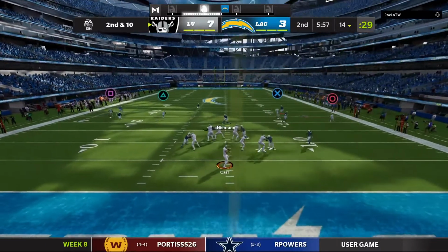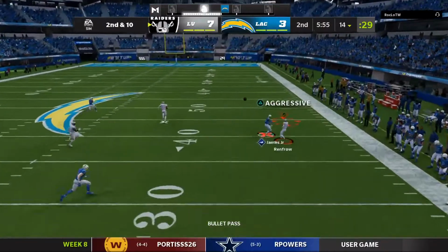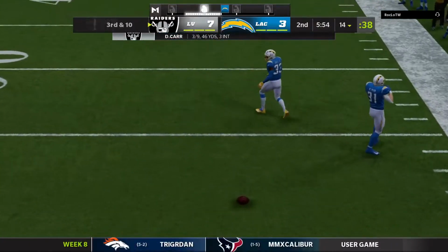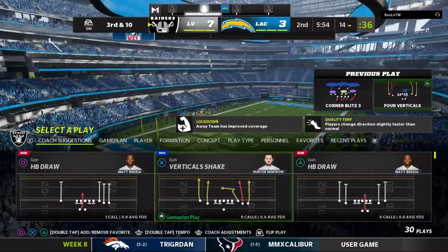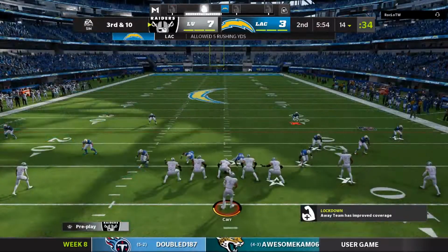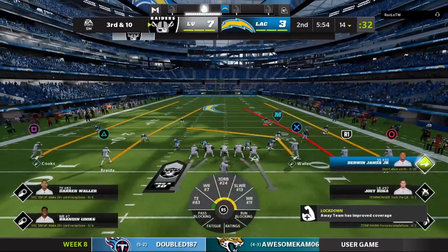To throw once more on 2nd and 10. Carr. And that one almost intercepted. Could have been his 3rd pick of the game. Instead, it's going to bring up a 3rd down. So back-to-back incompletions, and that has him staring at a 3rd and 10.